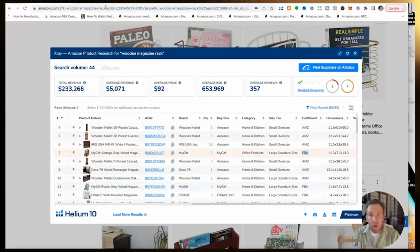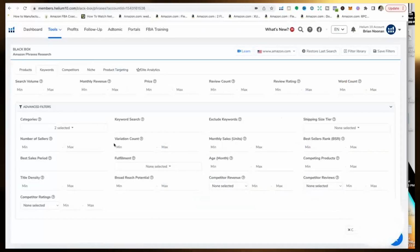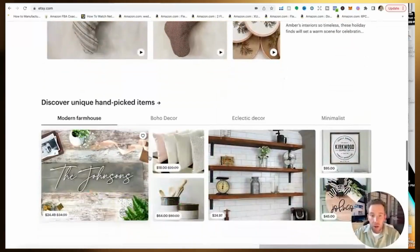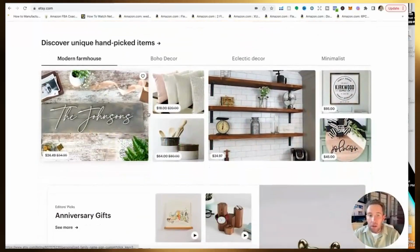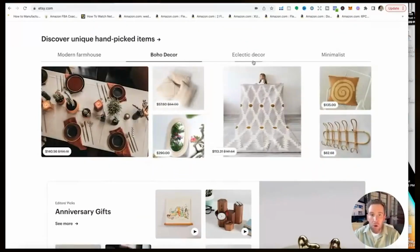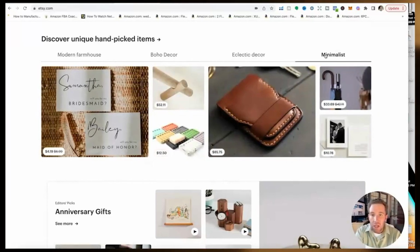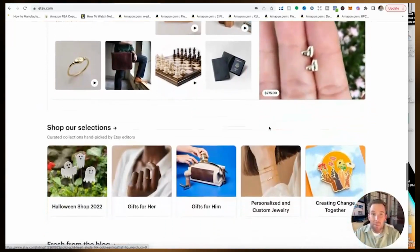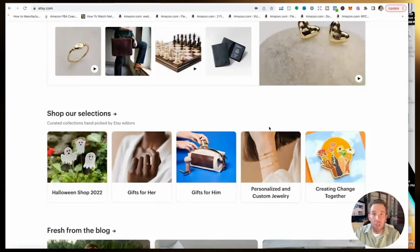So home and kitchen, though, is a really good category. I do like home and kitchen because Etsy does cater to kind of home and kitchen products. And I would just go in here, guys, to start looking around, boho decor, electronic decor, minimalist, to start getting ideas on Etsy, because Etsy's a great place. Same thing with Pinterest to find home and kitchen products, and the same thing with TikTok.